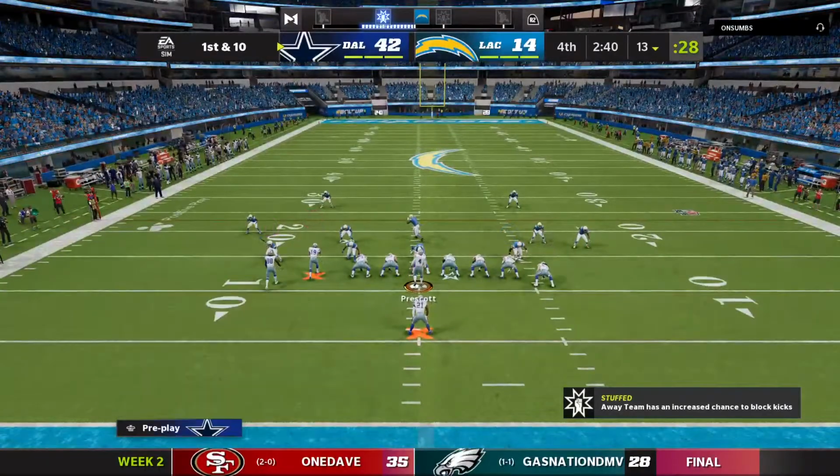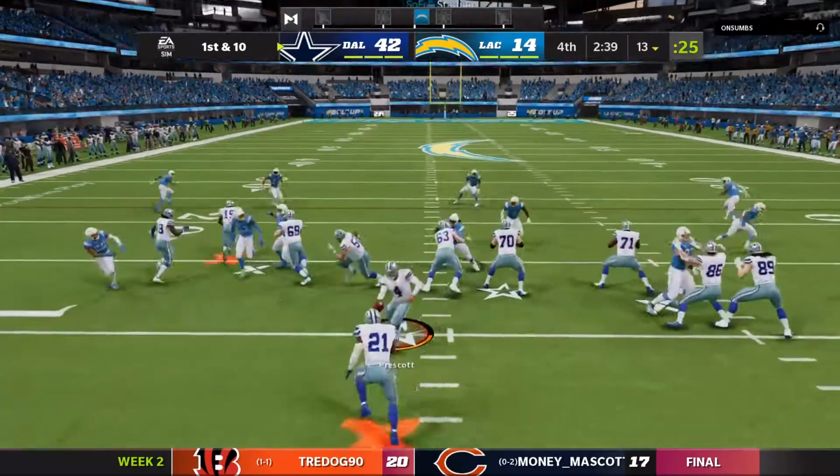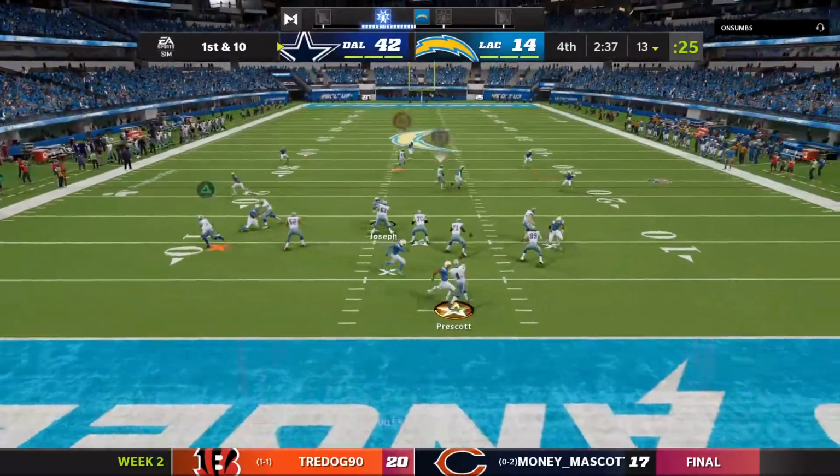About set for this next drive by the Cowboys offense. The outcome of this one, well, we know who's going to win it. It's just all window dressing at this point.